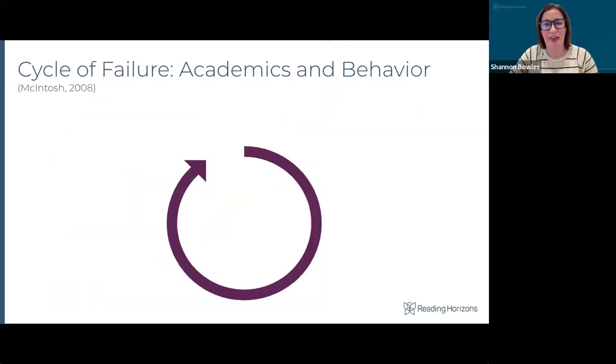Now let's shift just a little bit and look at this cycle of behavior, because this is a common theme we see in our classrooms. I want you all to be thinking of some students in your mind that this applies to.